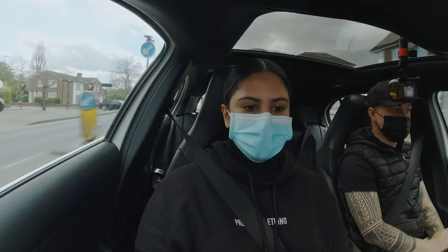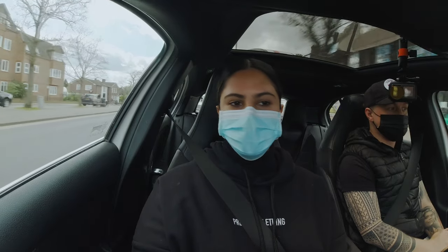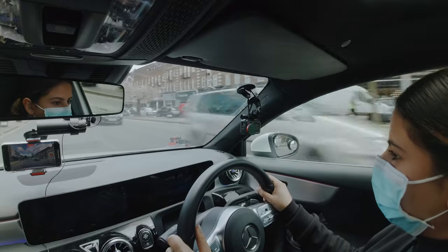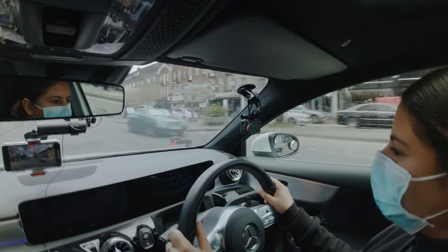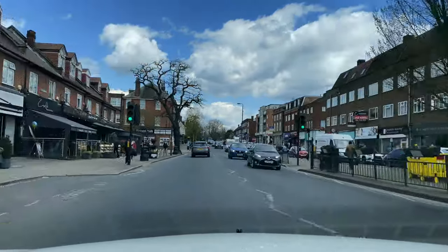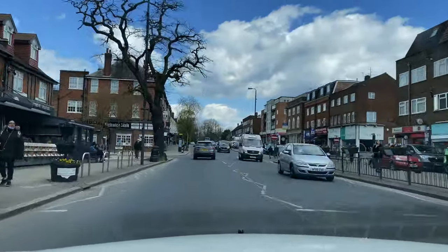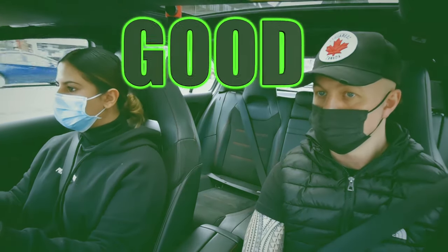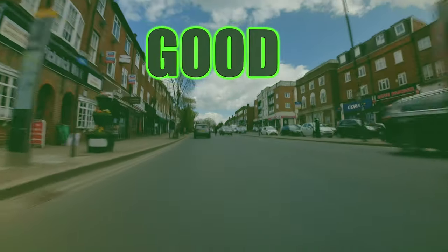On this high street, Rania will have to deal with parked vehicles, pedestrians walking out across the road, and emerging traffic. There's quite a lot to take in. Reduce your speed and make sure that you always plan for the hazard that's closest to you first.